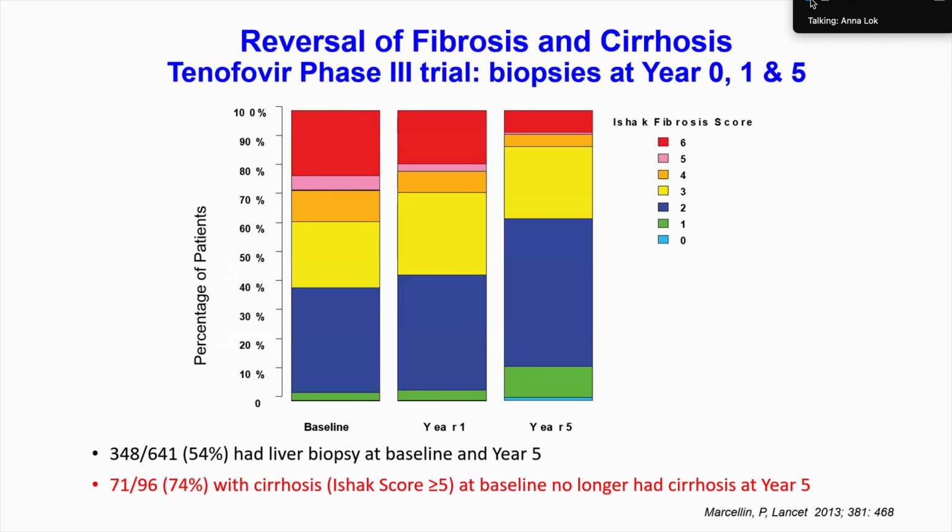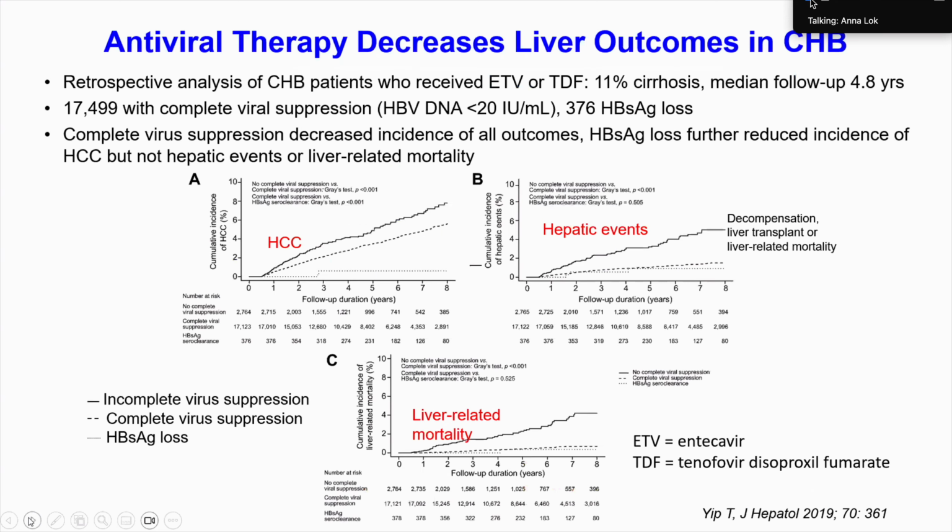Now, one of the very interesting things is that when you suppress the virus, not only do you reduce inflammation, but you can actually also reverse fibrosis, even though we previously thought that fibrosis is irreversible. And this is very nicely demonstrated in the phase 3 tenofovir trial, where they had a lot of patients who had 3 liver biopsies at baseline, year 1 and year 5. In red and pink are the patients with baseline cirrhosis. And you can see that at 1 year, this hasn't changed much, but by 5 years with prolonged virus suppression, there is reversal of fibrosis and cirrhosis.